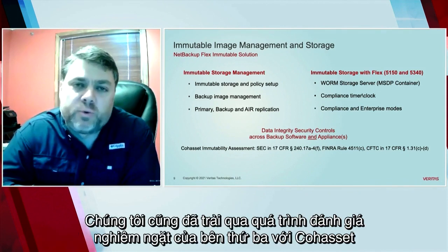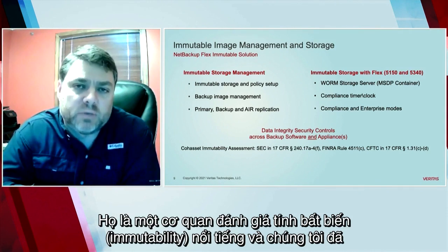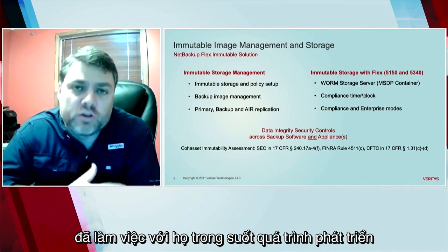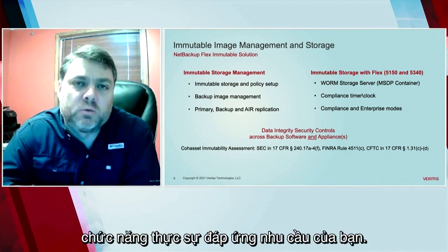We've also gone through the rigor of a third-party assessment with Cohasset Associates. They're a well-known immutability assessment agency, and we've worked with them during the duration of the development process this year to make sure that we were building this immutable functionality that would really meet your needs.